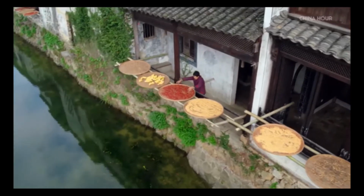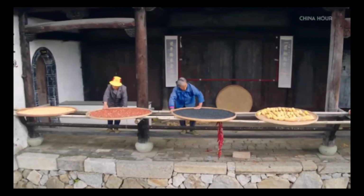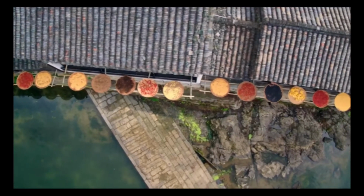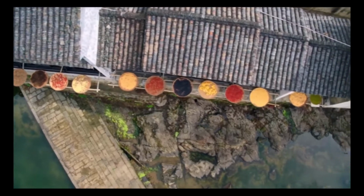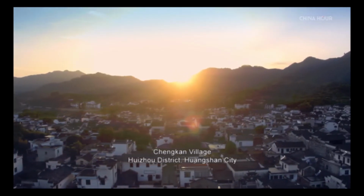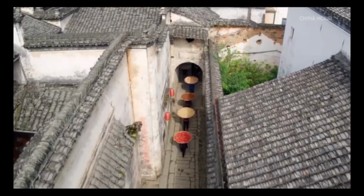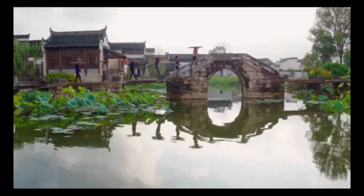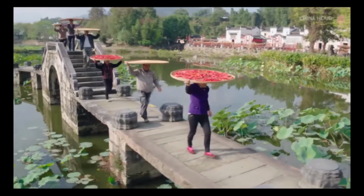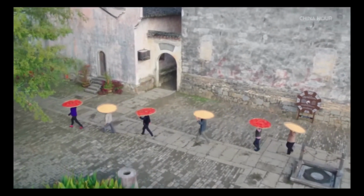The rainy season ends in October, and the long-awaited dry and sunny autumn weather arrives in the village of Changkan. No time is wasted by the locals who lay out baskets filled with a variety of crops. Sun drying is a common sight in southern Anhui. Locals use the same method to preserve different foods throughout the year. They include bamboo shoots in spring, eggplants in summer, and cured meat in winter.